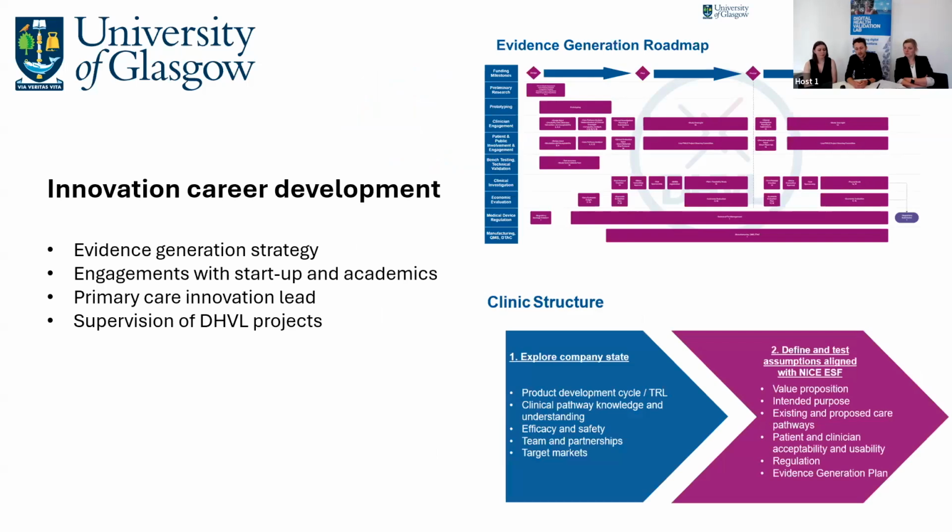He delivers boot camps and hot clinics with innovators and academics. He engages with a lot of startups as well, and he's doing that part-time alongside his GP work. He's also the primary care innovation lead for the West of Scotland Innovation Hub. So he really is Mr. Triple Helix himself. As well as that, he supervises our DHVL projects.